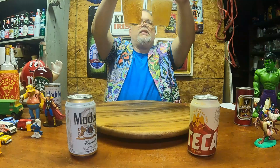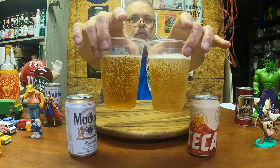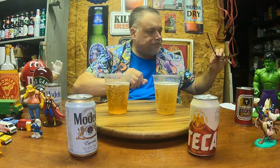All right, as far as appearance, Modelo is a little darker, as it has been in every one of my challenges so far. Modelo has been the darker brew. They both got excellent carbonation, roughly the same amount of head. Actually, Tecate has a little more, but I poured that one second. All right. Close my eyes, spin them around, and then see which one I like better and see if I can guess which one is which.